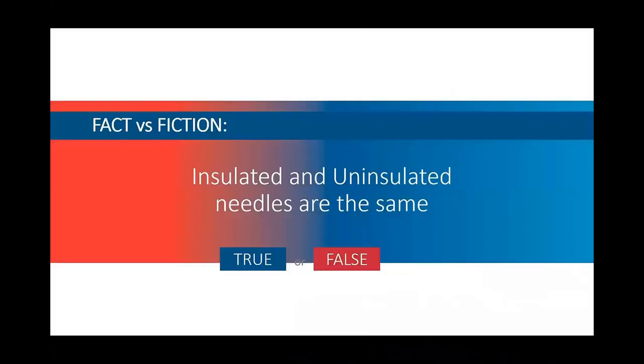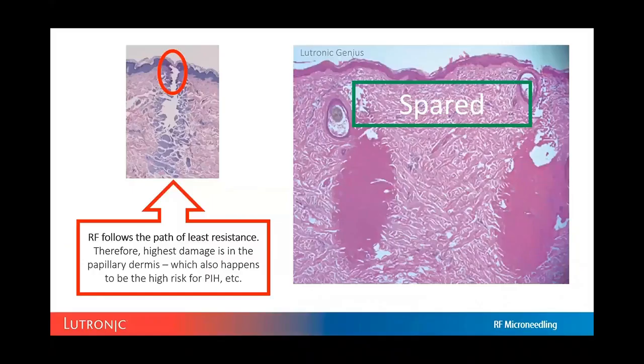That's very important. So the other issue that's important is: insulated and uninsulated needles are the same. True or false? Well, that's absolutely false. So let's look at this little graph here. This is an uninsulated needle to your left. And what happens with an uninsulated needle is the radiofrequency follows the path of least resistance. So the highest damage is going to be in the papillary dermis. It's going to be somewhat lower as we get to the reticular dermis in the subq. And the epidermis will act as somewhat of a resistor.